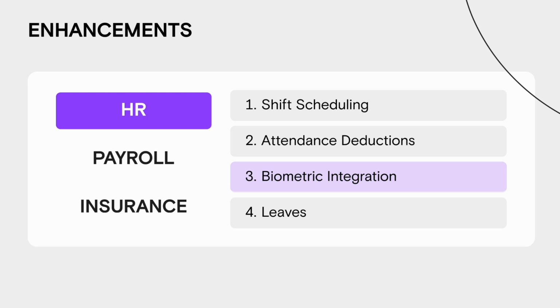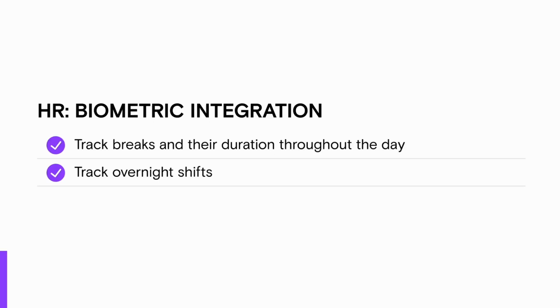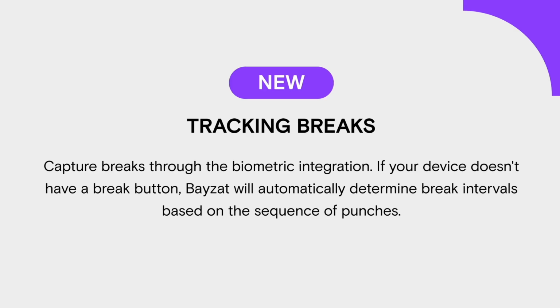Biometric integration. If your team is tracking employee attendance with a biometric device, you can integrate it with your Bayzat account and capture attendance on Bayzat. Our team has recently enhanced the API for integration. Now, beside capturing the attendance, you can also track breaks and their duration throughout the day.